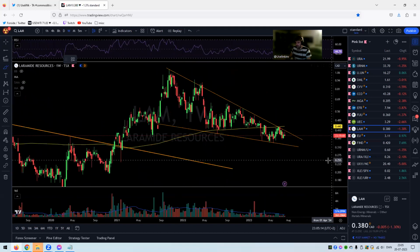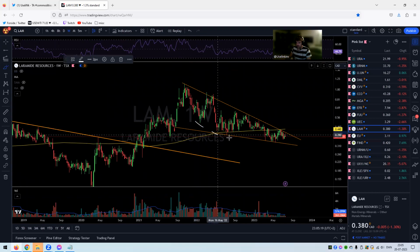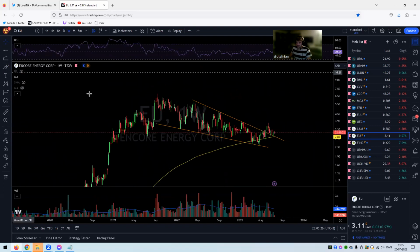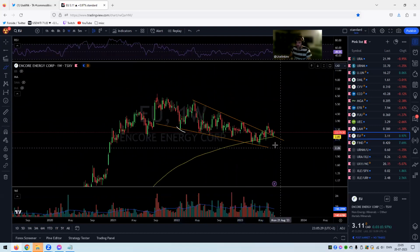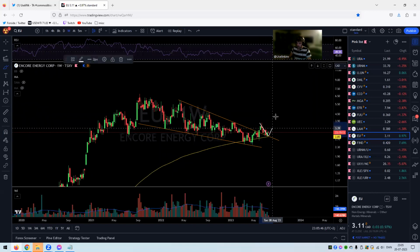Very quickly, Laramide here, one big squeeze, waiting for a breakout to the upside. Again, we have the 1, 2, 3 lower lows. Looks good. Hopefully it's a breakout to the upside. UEC is 1, 2, 3 lower lows, breakout, retest, hopefully resumption. As you can see, a lot of charts is just right below the golden trend line, waiting to break out, or we have broken out and we are retesting right now. So it's a very pivotal level right here where the retest needs to hold, and we need the other charts to break out.